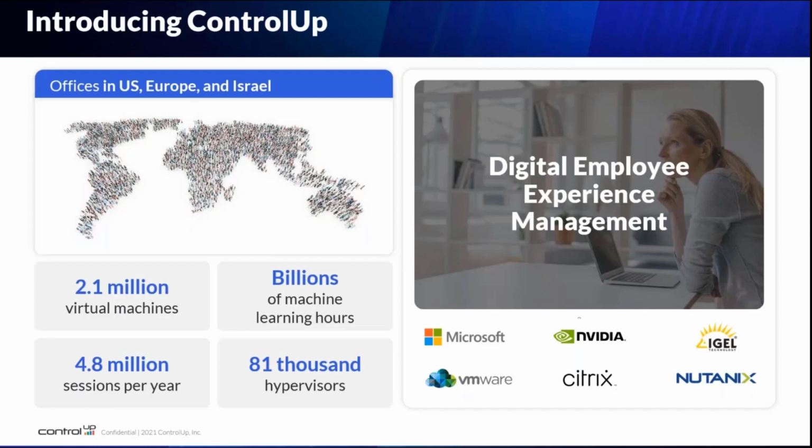You can see some of our quick stats there on this slide, including the fact that we help monitor and manage over 2 million machines. We help monitor 4.8 million sessions per year, 81,000 hypervisors, and all this equates to billions of machine learning hours that helps us not only make the product better, but provide invaluable insights to our customers based on the data we collect and contextualize for you. We have several amazing partners, including Microsoft, NVIDIA, IGEL, VMware, Nutanix, and of course, Citrix.